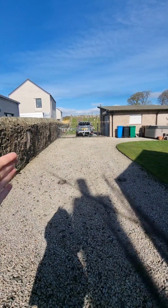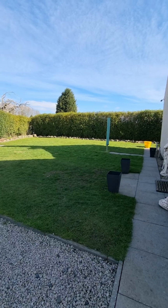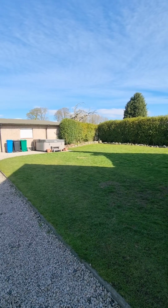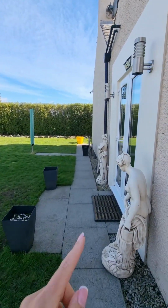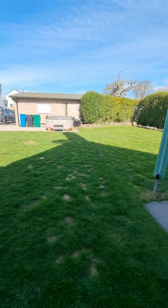You can see ample off-street parking, plenty of room for all your vehicles, and then you've got a large lawn grassed area. You can see obviously there is space for a hot tub. Now that isn't staying, but it gives you an idea that there is space for a hot tub. Just a reminder, this is your patio doors from the kitchen, but this is your garden space.